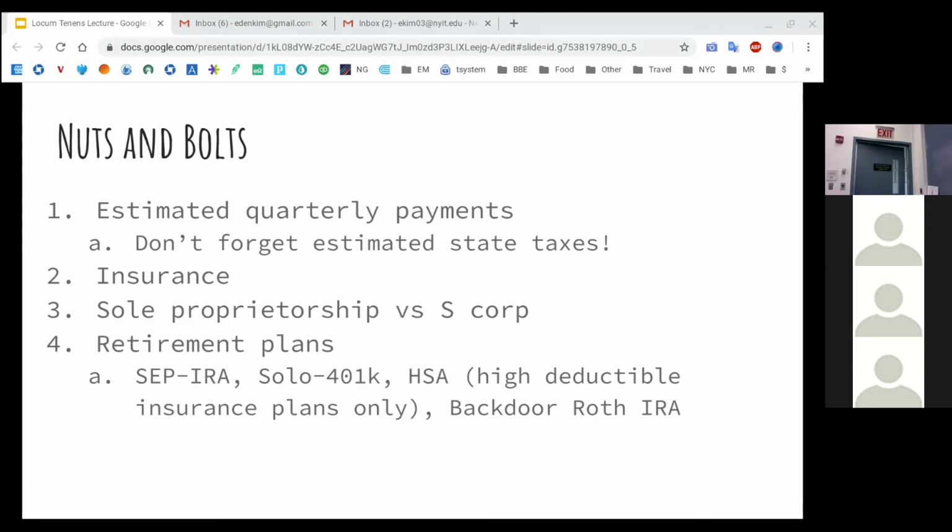Then if you have a high deductible health insurance, you can also set up a health savings account. It's kind of like a retirement plan where you can invest in specific investment strategies, and it will grow tax deferred until you need it for health related expenses when you get older.